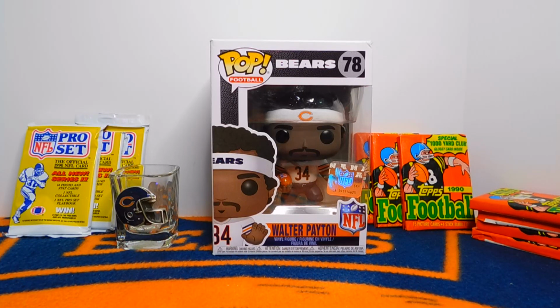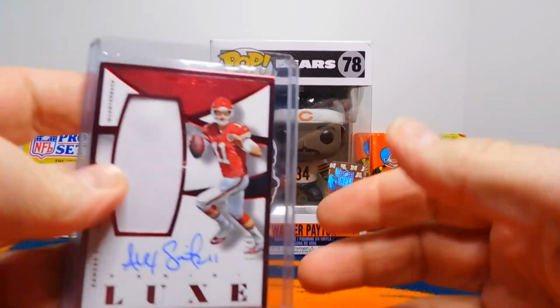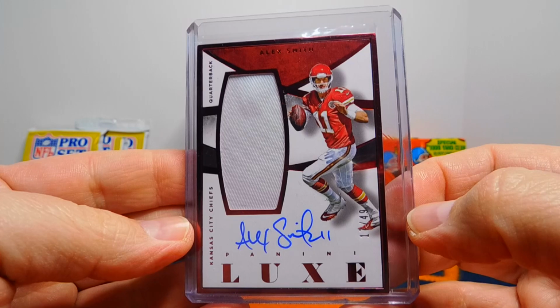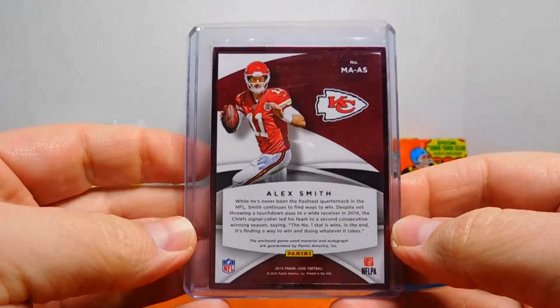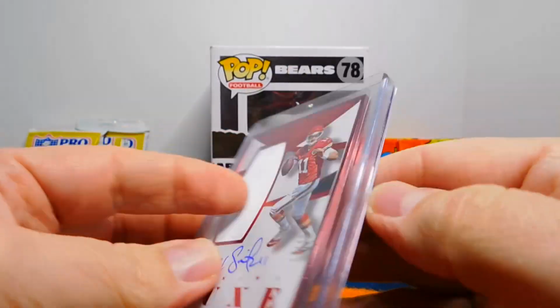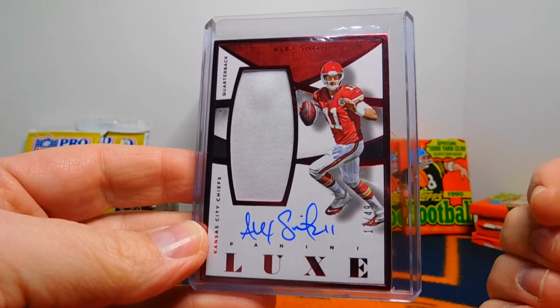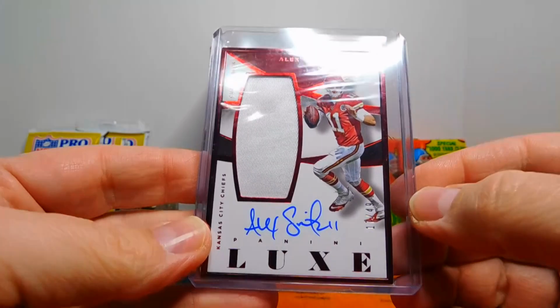All right, next up, I have two of these. These are both my original PC guy. This is Alex Smith. This is from Panini Lux back in 2015. And I actually pulled this card. Technically, I guess I didn't pull the card. I pulled the redemption, and then they mailed that out to me.